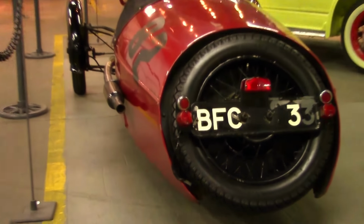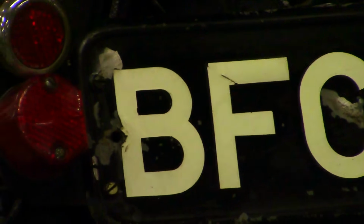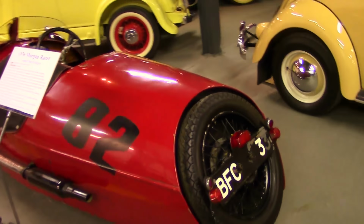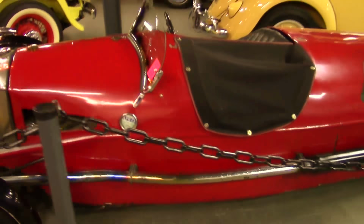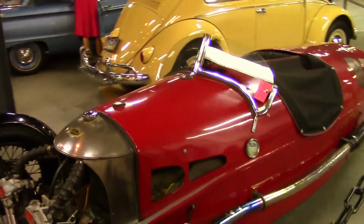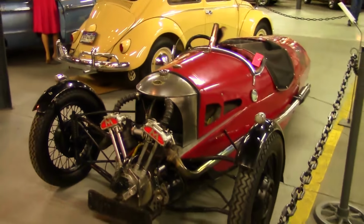Look, look, look. It even says back, future, cool. 82. That's 3 years before the first movie came out. Look at this.